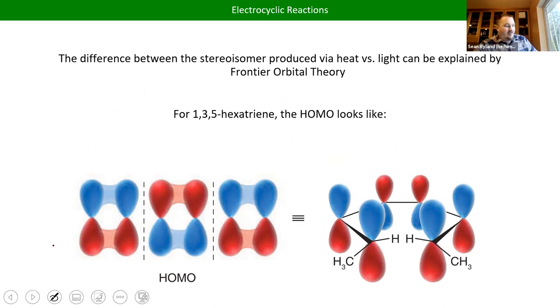And so if we know that the HOMO is going to have two nodes in it, when we look at what that looks like in terms of lining these things up, we're going to have phase, if we call blue phase up. We have phase up, and then it hits a node, and then it's phase down, and then it hits a node, and then it's phase up. What that means is, in order to make a new sigma bond, we need these two blue sections to overlap with each other.